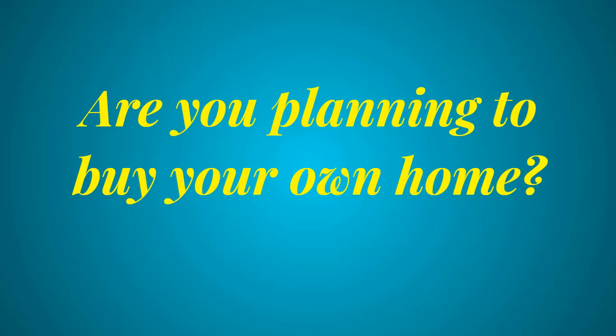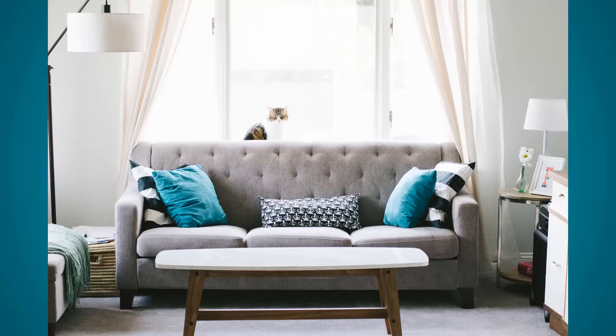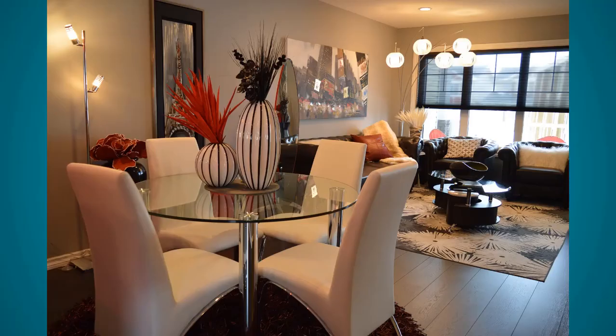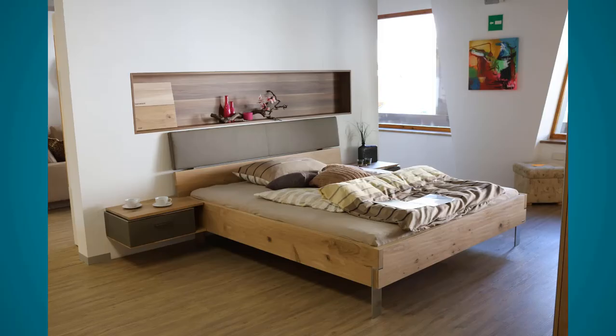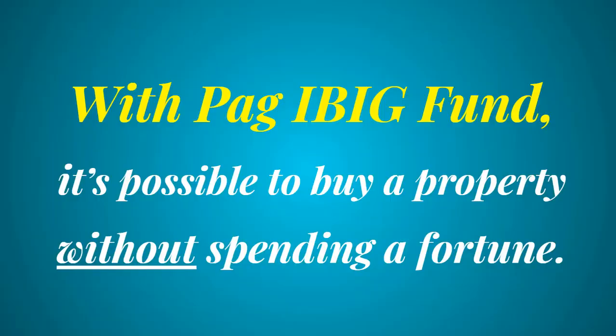Are you planning to buy your own home? Almost every Filipino dreams of owning a property that they could call home, but not everybody could afford it. Fortunately, there are various ways to own a home without costing you a lot of money. With the aid of the Home Development Mutual Fund, or HDMF, better known as Pag-IBIG Fund, it is now possible to buy a property without spending a fortune.